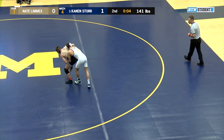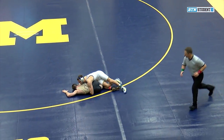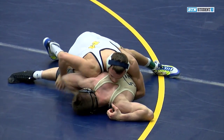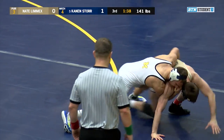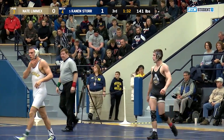Nice mat return by Storr. But Limmex is right back up. Another hard mat return by Storr. And he's working on getting a chicken wing. He's got one wrist. He had a wing, but not very deep. We're going to get a restart with 1:36 left.